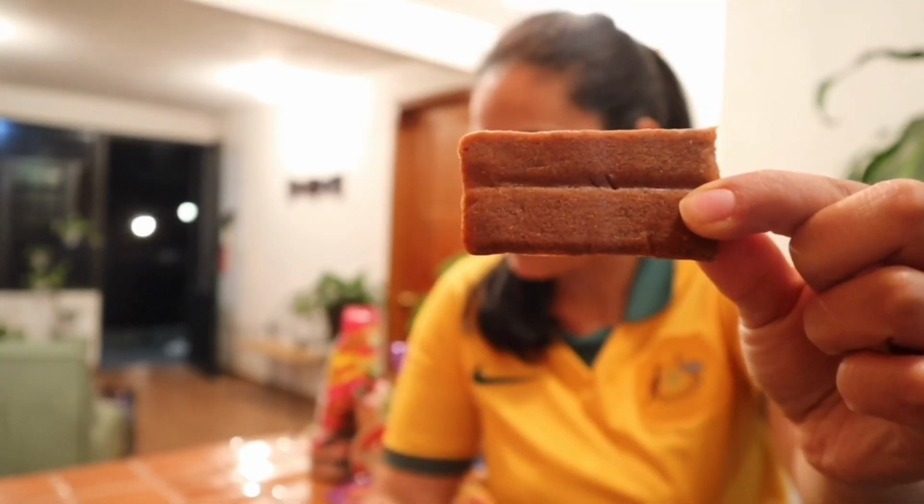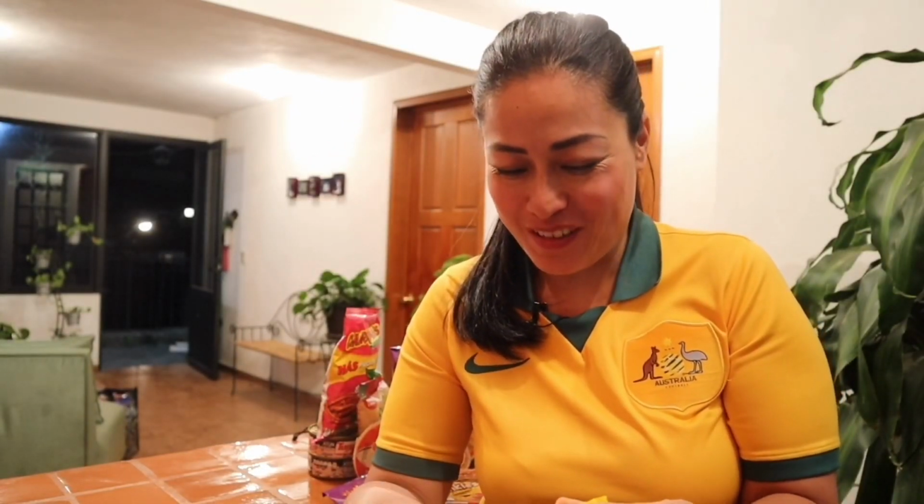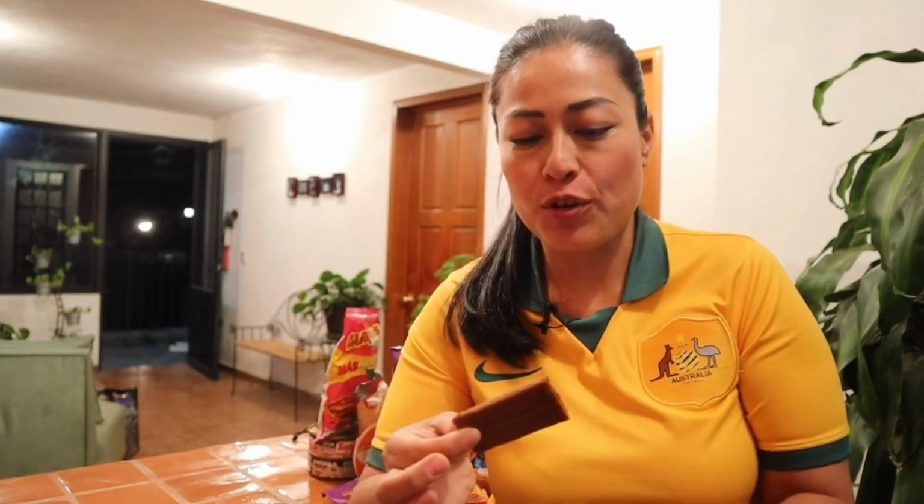Pulparindos are tamarind sweets. This is a really common snack in Mexico. It's made out of natural tamarind and it has sugar in it. There are a lot of tamarind sweets that have chili in them, but I prefer them without the chili. I like this one. The acidic, tangy sweetness of the tamarind.